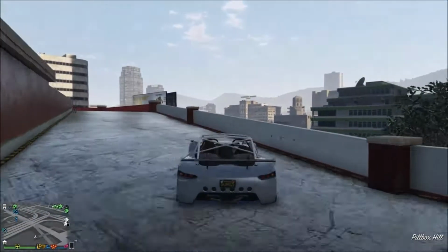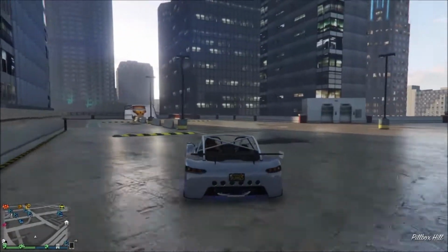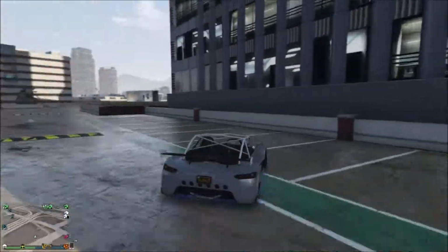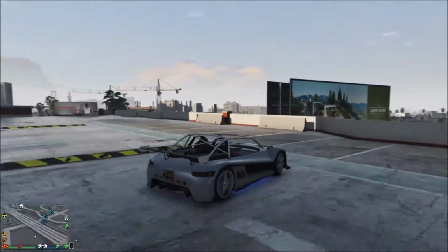I thought you could put more spoilers. No spoilers. Exhaust. But I was wrong. Look at this thing in the light though. Mm-hmm. This is a beauty.